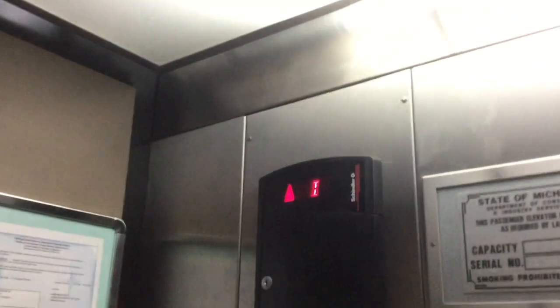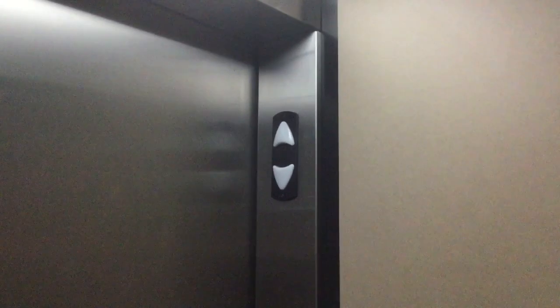Let's go up to I. Right, that's a nice motor, and here we are up at 4i. I don't know why it's called I, however, we're gonna go back down, down lantern lights up. And we know door close doesn't work on Schindler, but it's okay. Here we go back down.